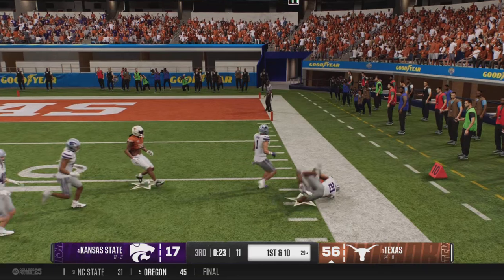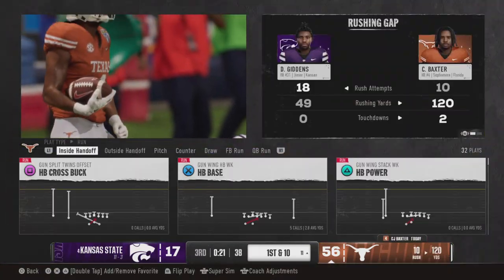Spins away from defenders. Sophomore brought down after a nice run.